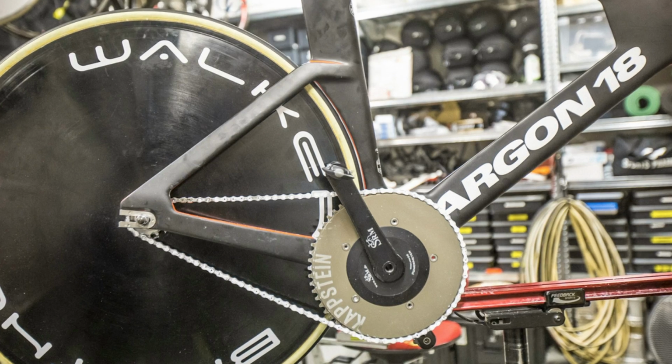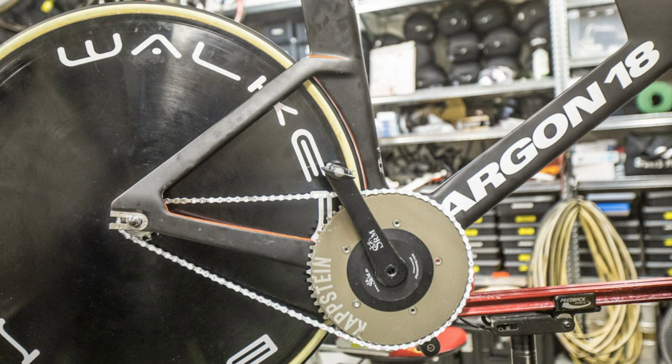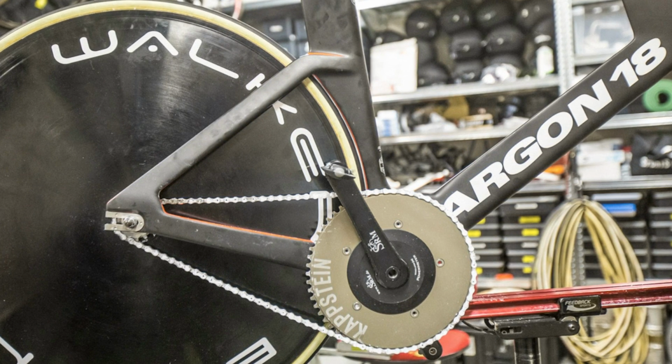Not actually inside of you, but you know what we mean, or under your saddles are commonplace. Also, ceramic speed bearings and UFO treated chain. So it's all about the marginal gains, about saving a couple of watts here and there.